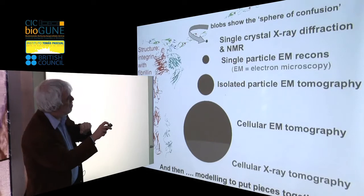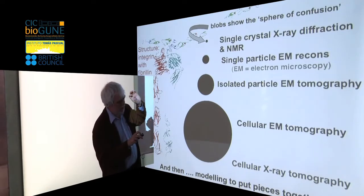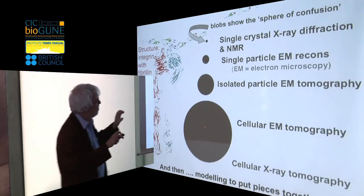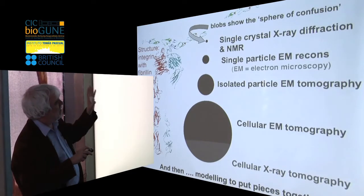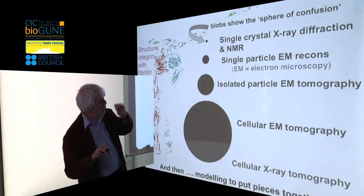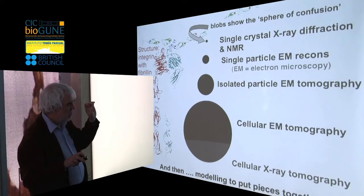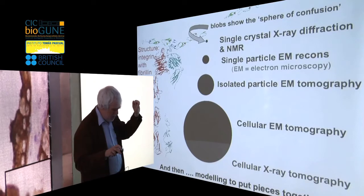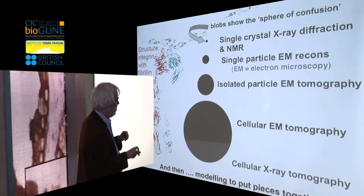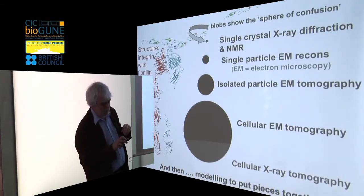Tomography is lower resolution, but the challenge with electron tomography now is to get the tomography of cells to the point at which it's possible to identify macromolecular complexes and large macromolecules, so that tomography can then be used to produce an atlas where you can label the different machines within the cell. It's not there yet, and there's a big technical and IT challenge to achieve that. X-ray tomography, the sphere of confusion is much bigger. At the moment, the resolution is between 5 and 10 times worse than electron microscopy.